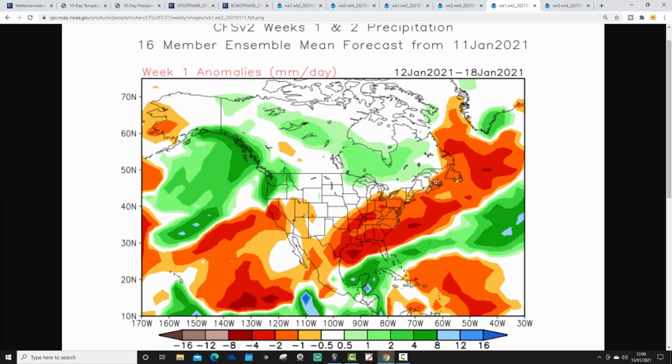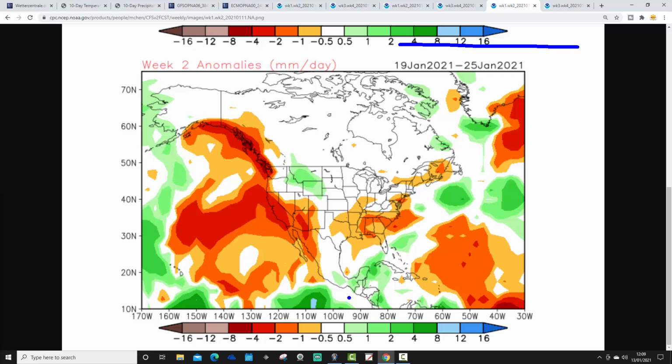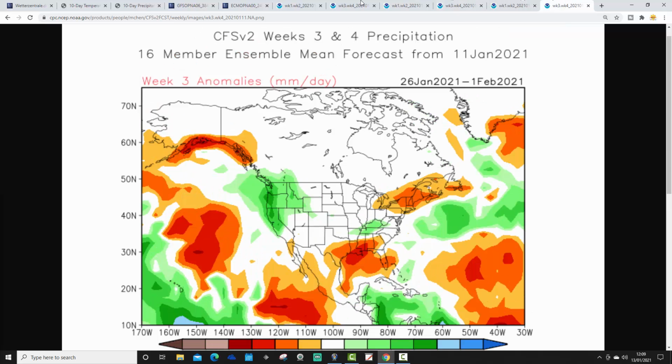Week 2 precipitation anomaly, the 19th to 25th of January: still pretty dry for most parts of America, particularly out in the west and in the southwest. Week 3, wetter in the west and in the northwest then. Some of this could be snow, of course, in the northwest, and rain for California away from the mountainous areas. Driest over in the east and in the southeast.